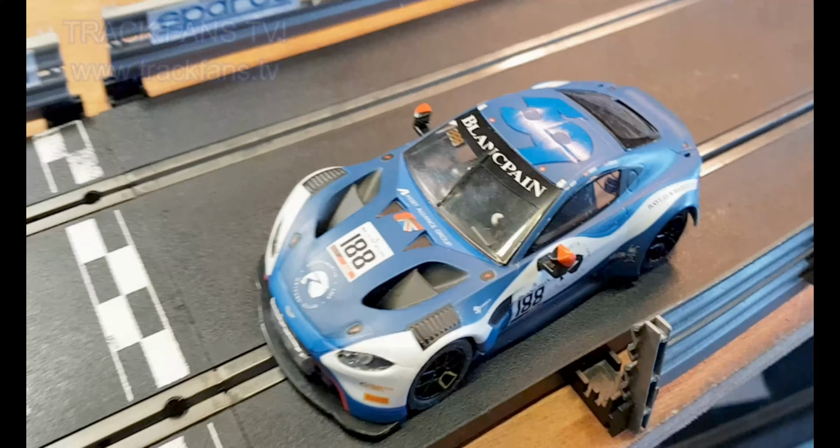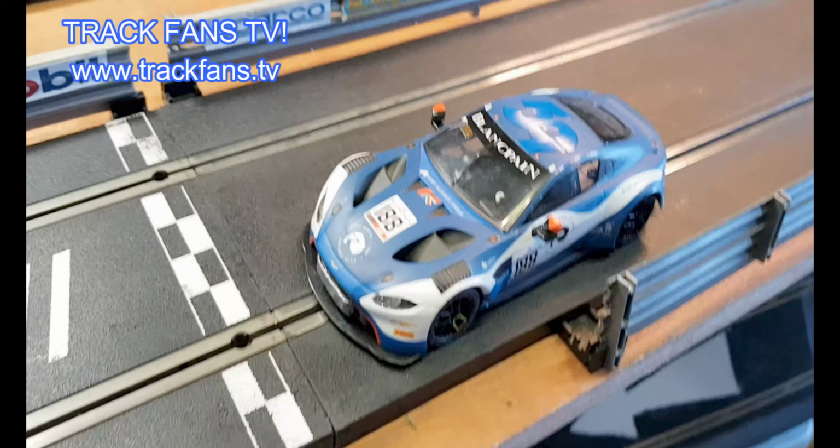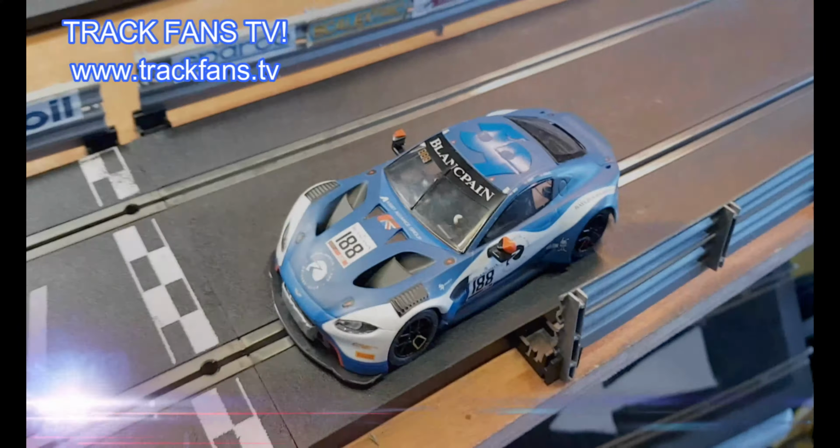Hey Albert, hey track fans, and we are back on the track side as promised with the Aston Martin Vantage, the souped up edition from the last episode, track 94. Let's see how this bad boy handles on the track today. Let's drive. Whoa, straight into a stack. Oh my God, it's stacked already. I cannot believe this.